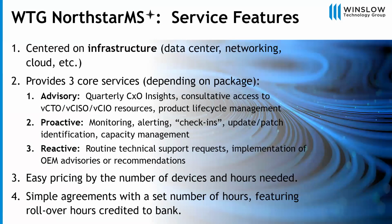So let's talk about some of the service features. So again, it's focused on infrastructure, so data center, networking, and cloud. NorthstarMS provides 3 core services. Some of it depends on the package, and I'll get into that in a minute and compare the offerings. First up is advisory services. So this is quarterly level insights, consultative access to a virtual CTO, virtual CISO, virtual CIO type resources, and helping you with product lifecycle management.